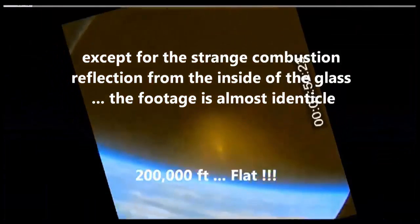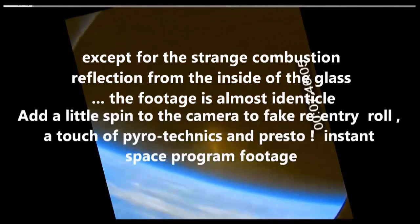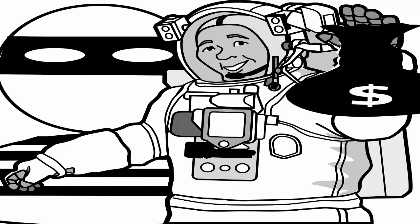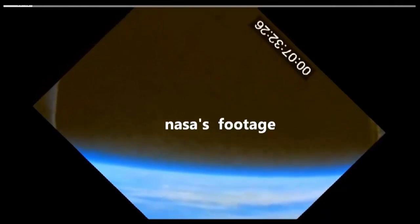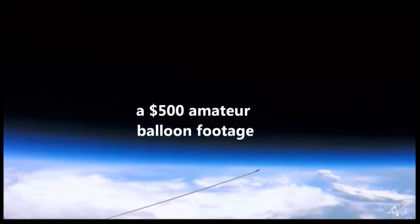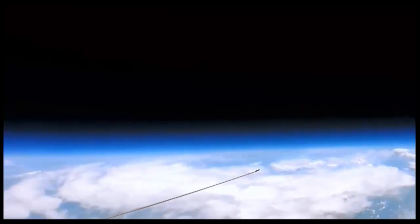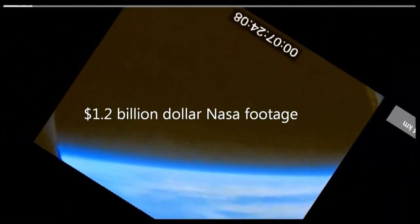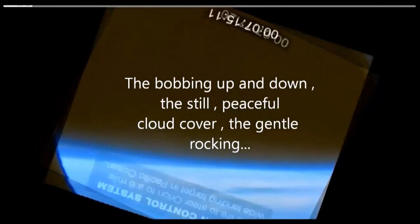The only difference is the weather balloon cost around $500, and NASA stole $1.2 billion from us to make their weather balloon shots. And at the same time proving that the Earth is in fact flat at 89 miles up. Now NASA shows us Earth from 89 miles up, but Earth looks far different when they're in the International Space Station. Let's take a look.